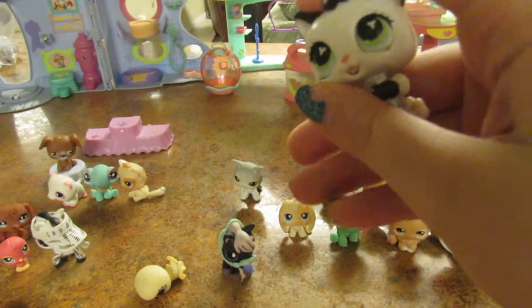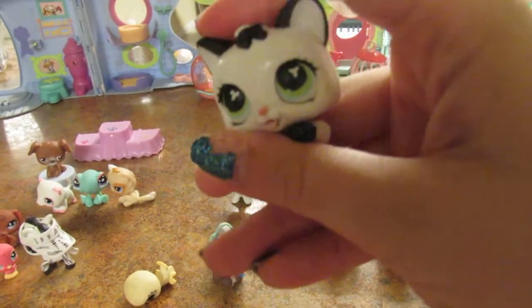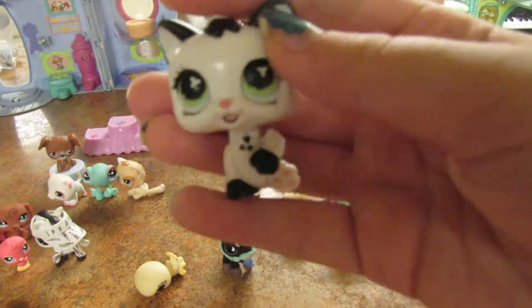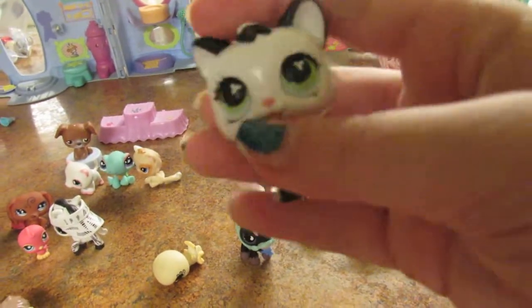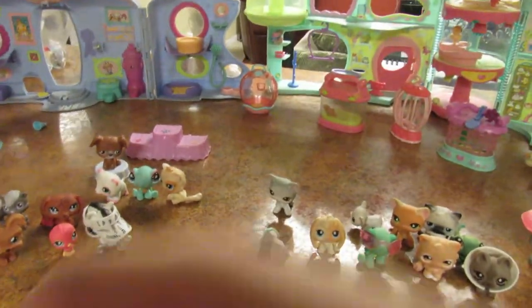Same with this one. I forget what it came with, but its tongue also does the same thing. It's cute, but again, it's the hard plastic, and I don't like the hard plastic.